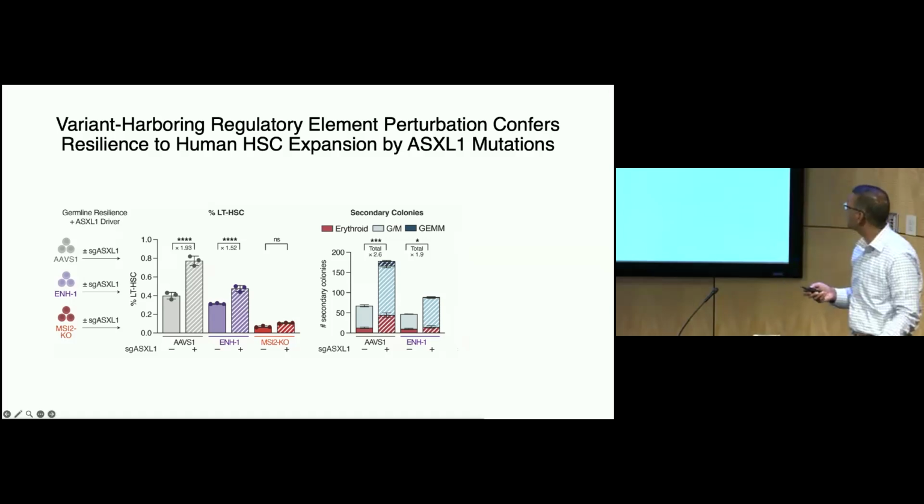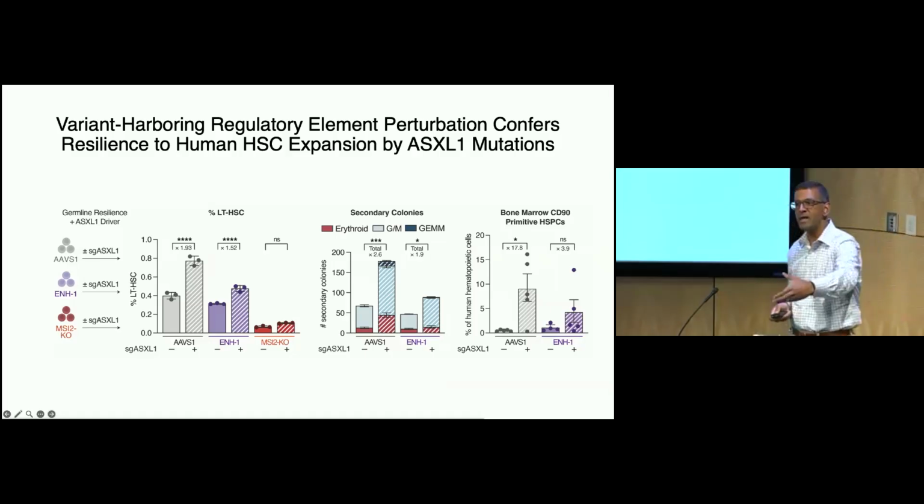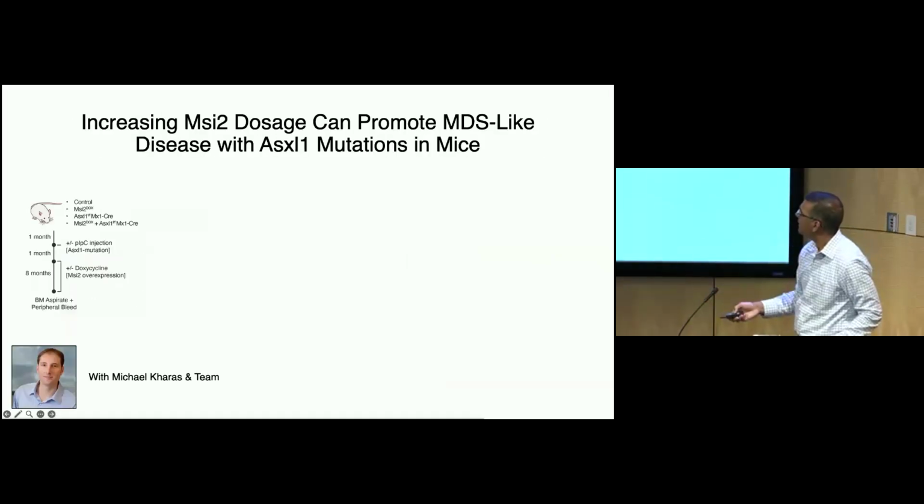And moreover, if we performed long-term engraftment of these cells into xenotransplant recipients and just waited, we could see an expansion of the primitive stem cell compartment, and this could be at least in part suppressed by editing the enhancer. Moreover, we could also use the reciprocal approach in collaboration with Michael Karas's lab, where we could take an ASXL1 mutant mouse recipient.